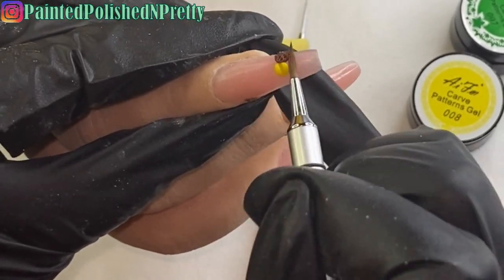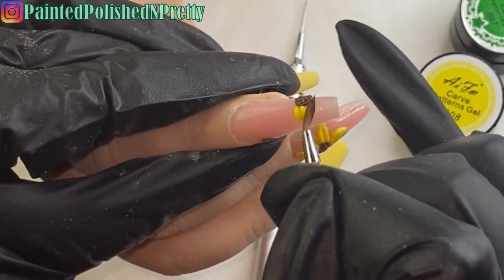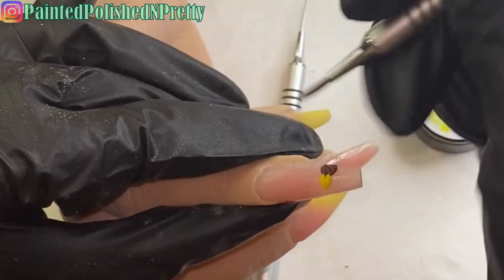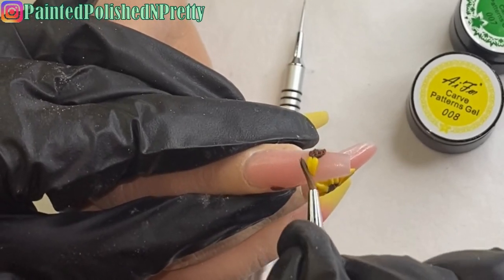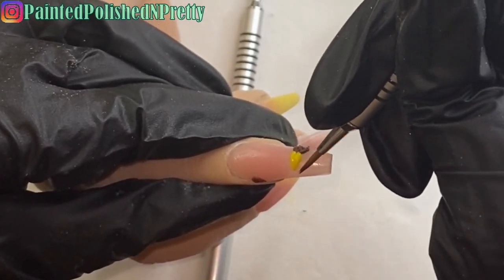And again, I'm just going to use the same process of putting down the product, using my dotting tool to create that center texture, and then using my brush to pull it into a petal shape and just get it formed the way that I like it. Now these ones are going to be much smaller than the first, as I've got two on this nail, so the beads that I'm working with are much smaller.